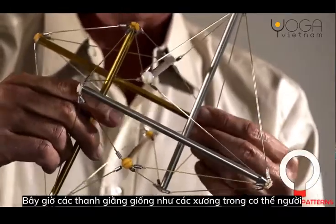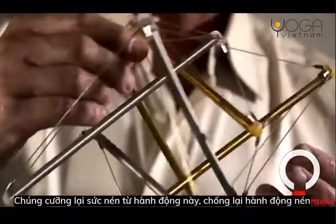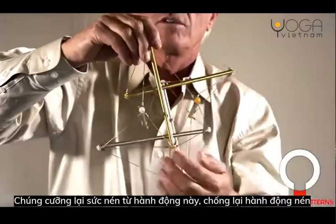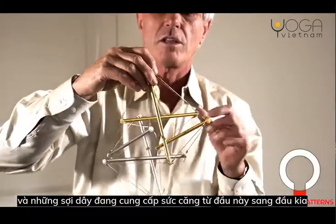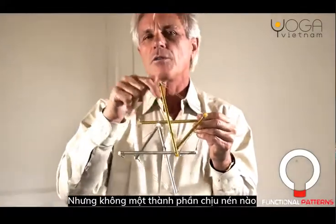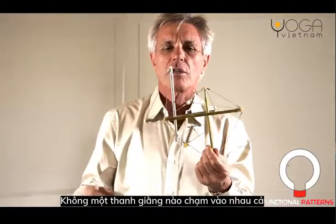Now the struts that are like the bones, similar to the bones in the body, they are compression structures. They are resisting compression from this end, resisting the compression. And these guys are providing the tension from one end to the other. But none of these compression members, none of the bones, none of the struts touch each other.